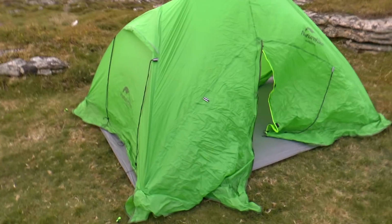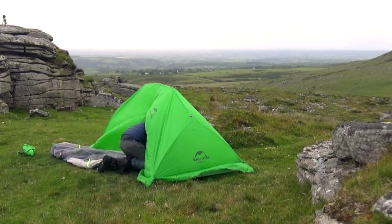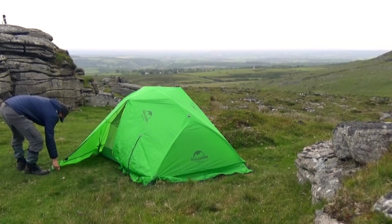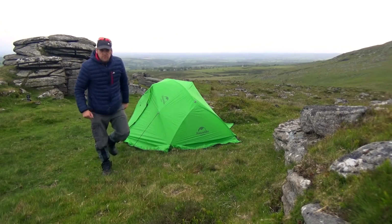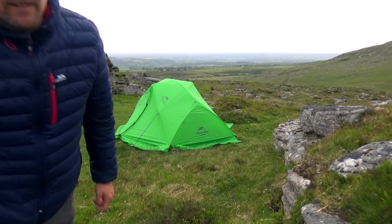The outer skin on, now to get the inner skin put in and clipped up. Ta-da! Home for the night. Let's see how that holds up.